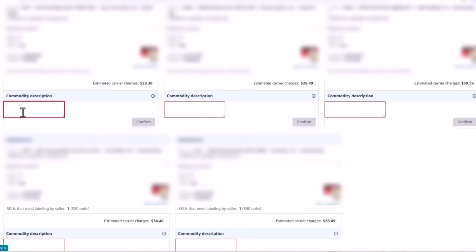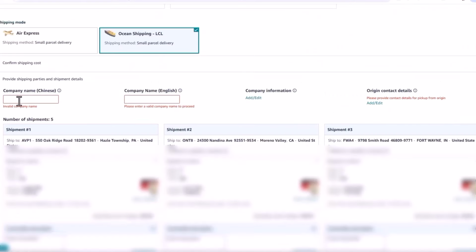Then you've got to put in your commodity description, whatever your product is. And you will copy and paste that and confirm it to each location. And then you actually have to enter the company name in Chinese. You have to enter the company name in English. You have to add their information into the company information here. So let's say it's Shenzhen Factory Materials, blah, blah, blah, LTD, whatever. So that's their English name. Well, then you have to have the Chinese version of that here. Then you have to have their address with postal code, phone number, everything like that.